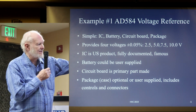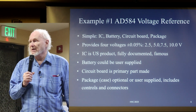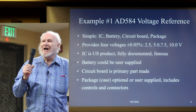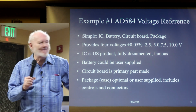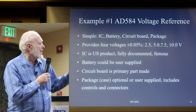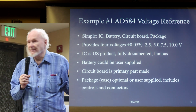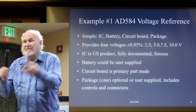Now, the IC is a US product and fully documented, very famous. So all your design and all that, it all goes away. It's a wonderful thing. The battery could be user supplied. So we can remove a lot of cost by not providing the battery. You provide your own battery.